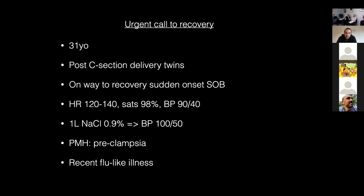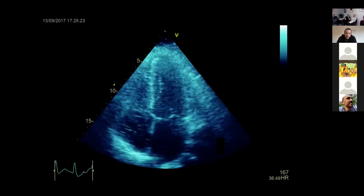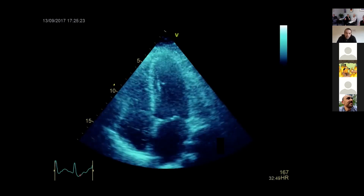Post-cesarean section, on the way to recovery, suddenly shortness of breath. If I got the right one. Obviously hemodynamically unstable, tachycardic, hypotensive, given a lot of fluid to bring the blood pressure up. She had preeclampsia, could have some flu-like illness. And she has an echo done. Was it yours?